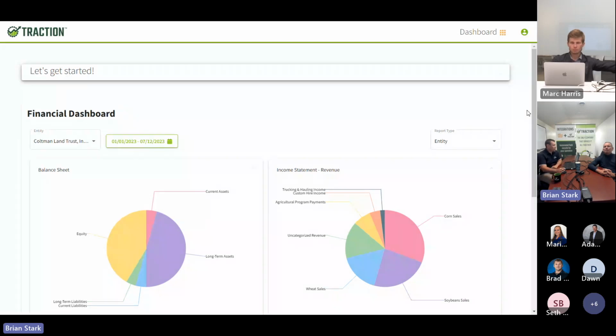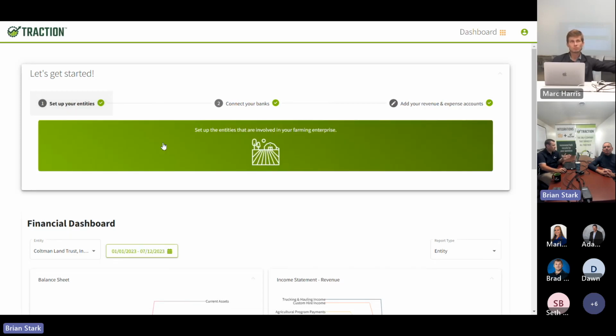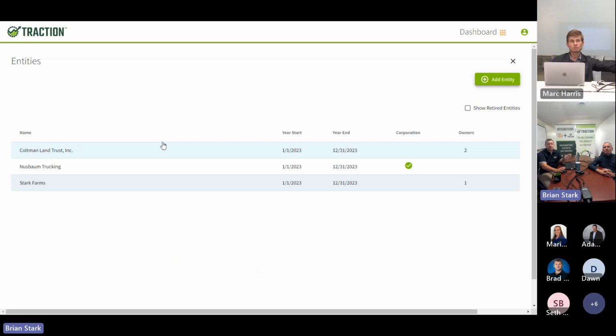But what you have here is when you first get started in the software, there is this let's get started. So again, using our experiences from the past, trying to make it easy for any farmer to get up and going very quickly. So there's a 3-step process to get started. And so if it takes you more than probably 5 or 10 minutes, you're probably thinking too hard here, because we make it super easy for you to set up your entities in Traction. And so this piece here is very important.